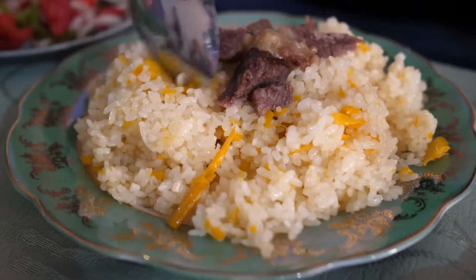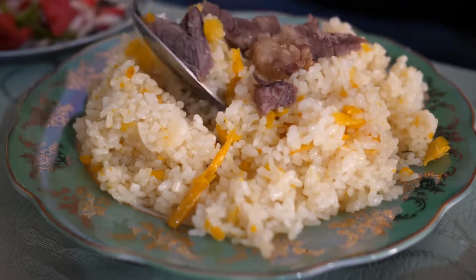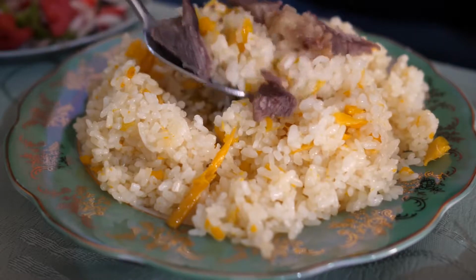auntie-prepared version. You can see the carrots in there, the rice, the meat. I'm gonna grab a bite with a little bit of everything. Oh man. That's delicious. You taste the meat, then you really taste the sweetness of those carrots.